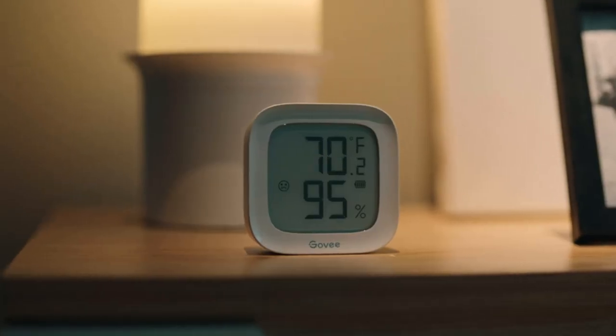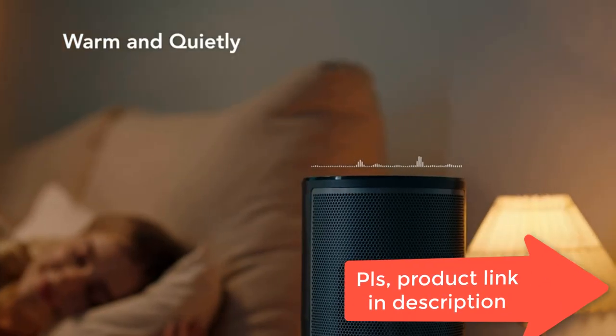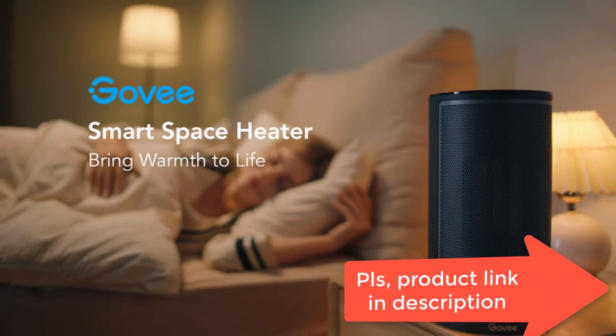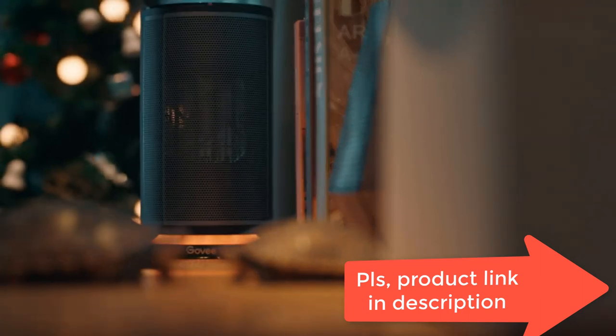Dual use of Bluetooth and Wi-Fi makes network distribution easier and faster. Compatible with Alexa, Google Assistant, and IFTTT. Low noise and RGB night light in sleep mode, the sound of the Govee space heater working is lower than 40 dB. Change the different modes of light via Govee Home app to warm your whole night.